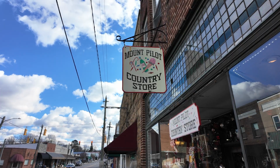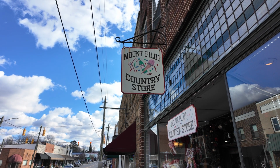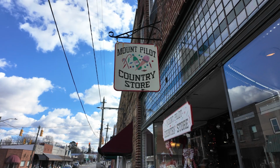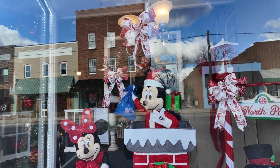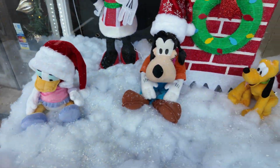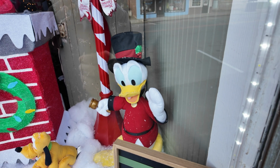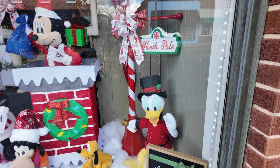If you remember in the Andy Griffith Show, they always refer to Pilot Mountain, the town of Pilot Mountain, as Mount Pilot. And this country store is actually called Mount Pilot Country Store, which I think is really cool. They're rocking a lot of Disney stuff out here. We got Mickey Mouse, you got Minnie Mouse here. Right there's Daisy Duck, right there's Goofy, Pluto, and Donald Duck. At first I thought that was Scrooge McDuck, but he doesn't have the glasses, so I'm thinking that's just Donald Duck being a little festive for the holiday season.